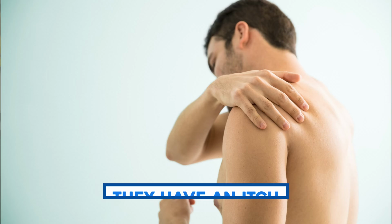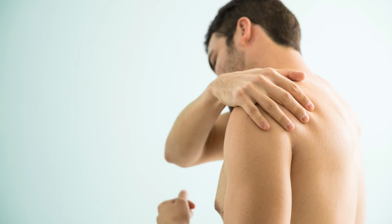One of the most common reasons that dogs roll on their back is because they have an itch and they've got no other way to scratch it. Dogs don't have arms, they can't be reaching back there scratching their own itch. So what they do is they throw themselves on their back and do that motion where they go back and forth, itching their back.